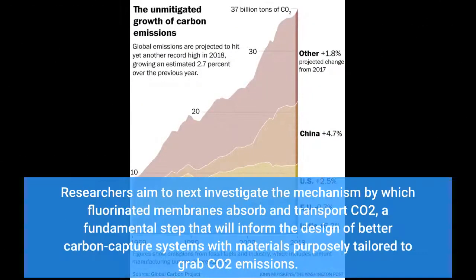Researchers aim to next investigate the mechanism by which fluorinated membranes absorb and transport CO2, a fundamental step that will inform the design of better carbon capture systems with materials purposely tailored to grab CO2 emissions.